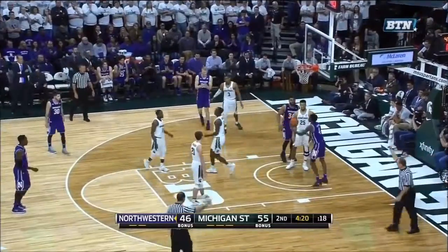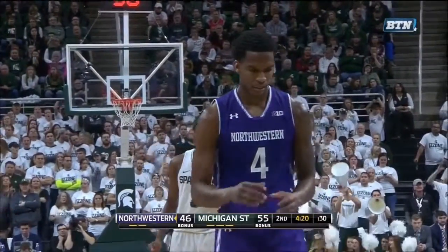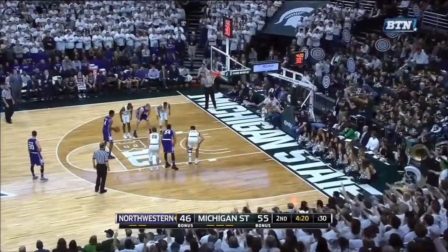Vic Law trying to go to work against Langford, and that's the third foul on the freshman. Northwestern back to the line, but they have not had a field goal since 11:29 was on the clock. 4:20 right now.